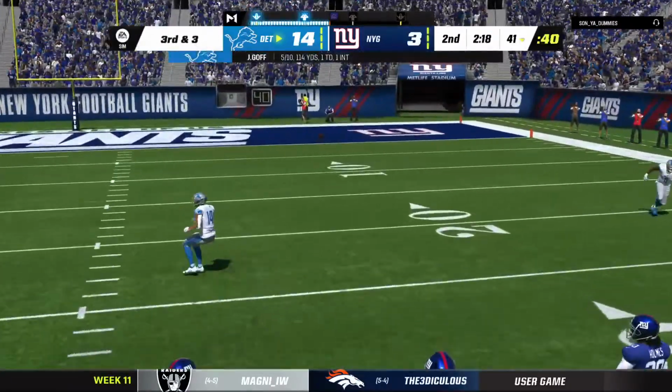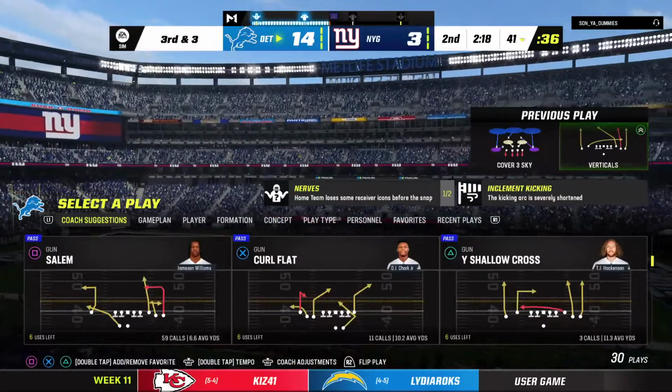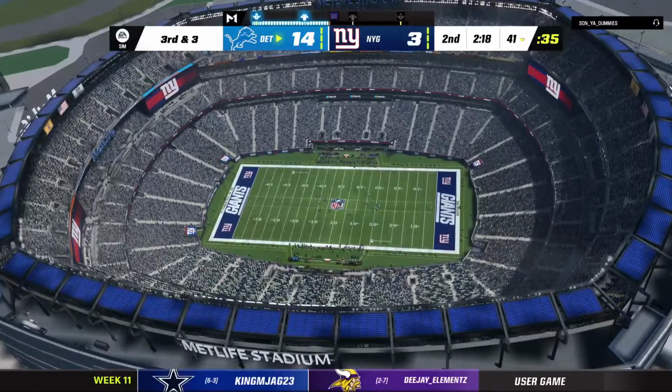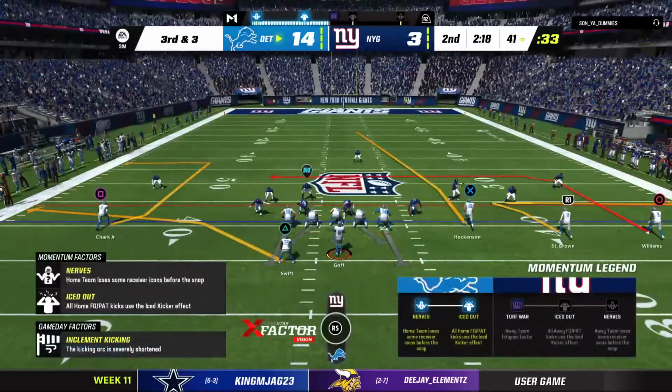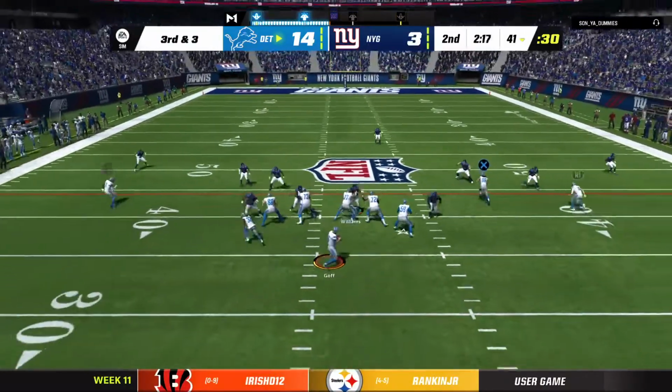It's incomplete. Took a shot, couldn't connect. Fans do love the long ball, don't they? And he already found his guy once. Tried to give him another chance there, didn't he? Yeah, he did. Couldn't connect, but as you alluded to, he does have that touchdown from earlier, trying to keep him in the rhythm.